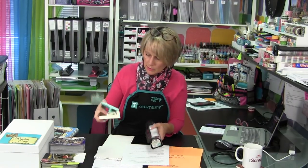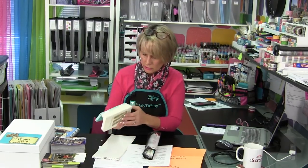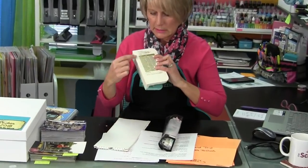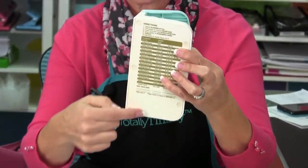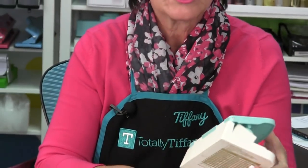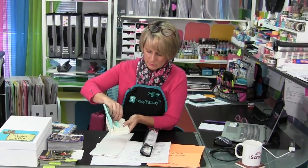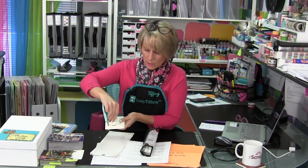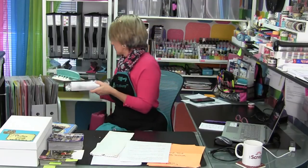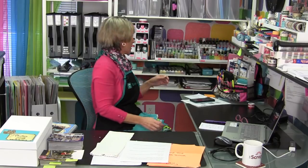If you use any of the We R products, they make great products. One of the things about them is that they always have instructions printed, whenever they can. Some tools don't allow it, but the instructions are oftentimes printed right on the tool itself. So if you lose your little instruction book, it's there. They do a really good job, in my opinion, telling you how to use their products.